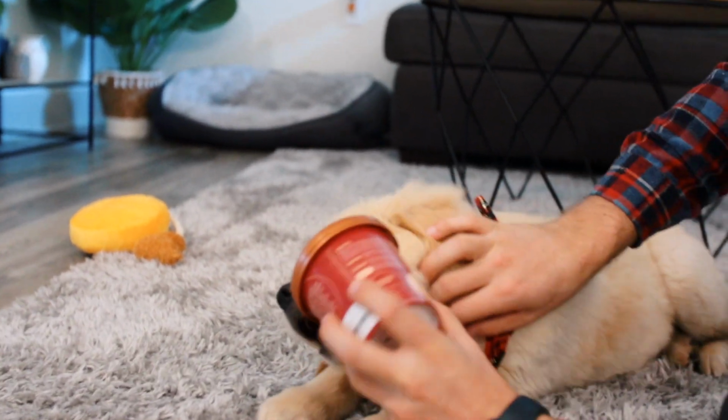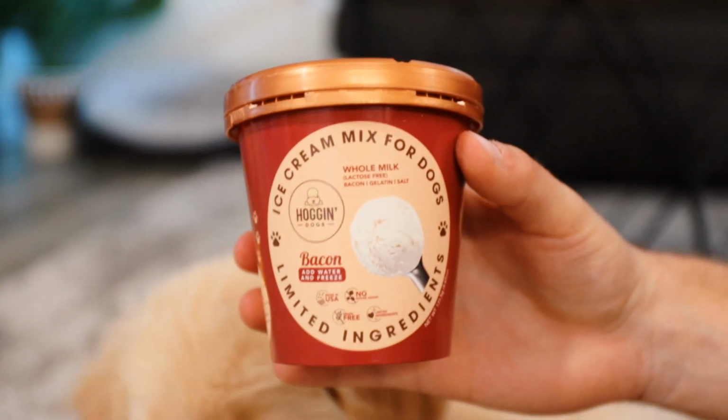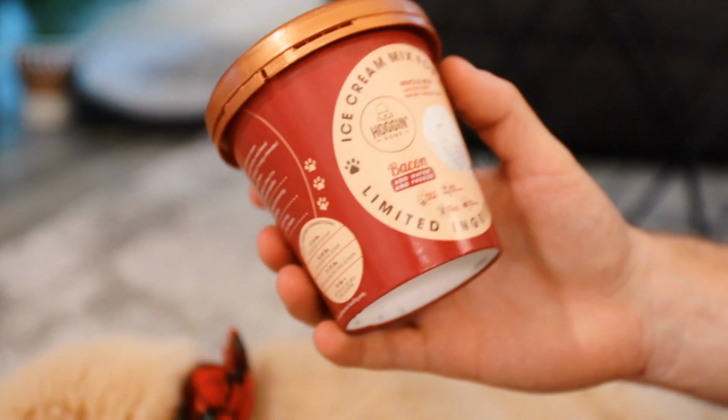We got him, hey, drop it. We got him Haagen-Dazs ice cream. It's bacon flavored ice cream for dogs. We'll give him some maybe later today or tomorrow.